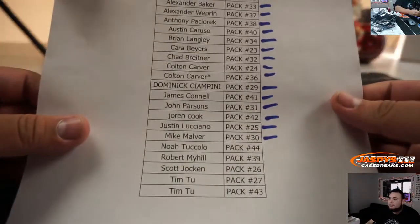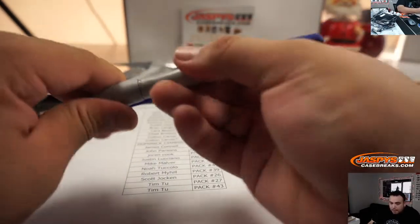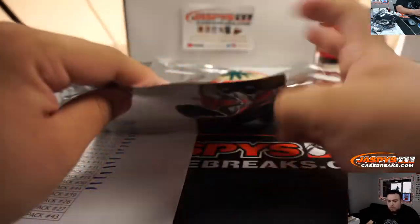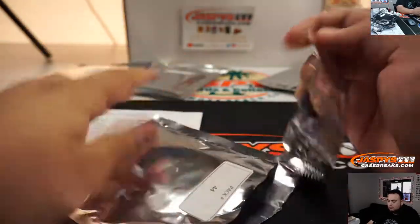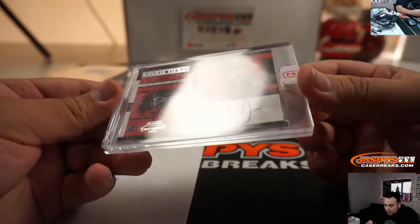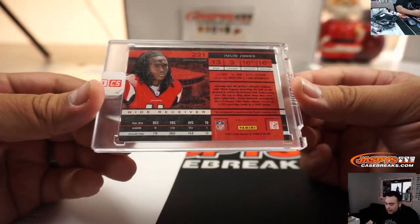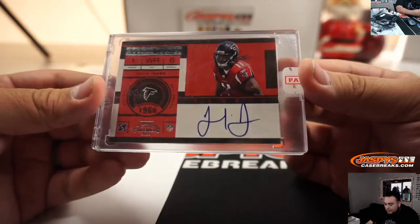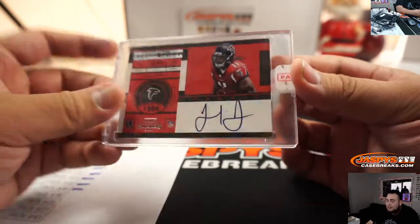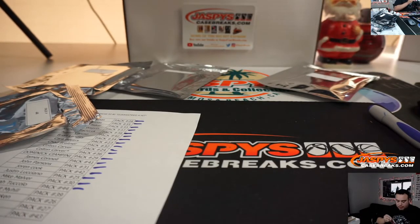All right, a couple more, man. Noah with pack 44. Nice, Julio Jones. 2011 Playoff Contenders. Very nice. It's a rookie as well. Rookie ticket. Very nice. Julio Jones sells pretty well. Should sell for a lot more for what he's done so far, but all right, there you go, Noah.